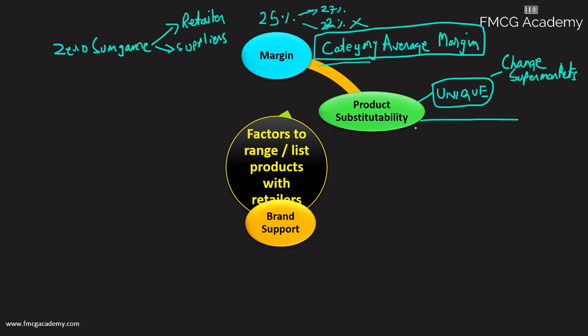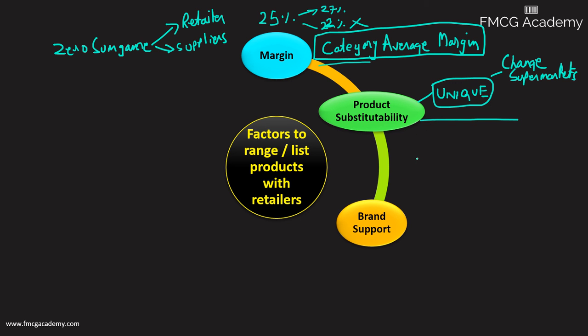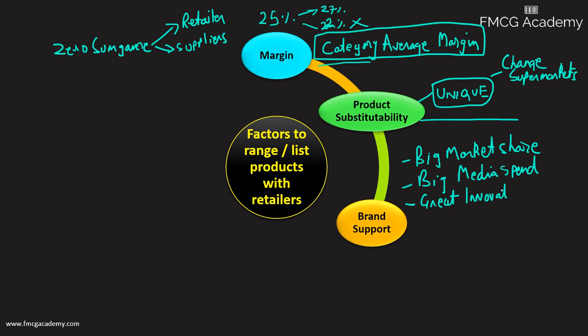The next key thing, and it's a very big one, is brand support. So if you have big market share, you're spending big, you've got a big media spend, whether it is television or online or social, and you're supporting your brands with a great innovation pipeline, then it's more likely that you're going to get your products ranged than someone who doesn't have all of those. Again, it's varying degrees, as you can see.